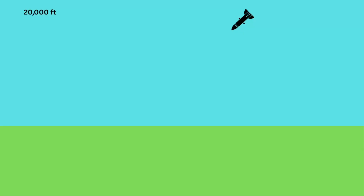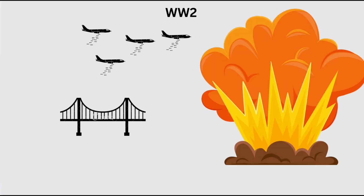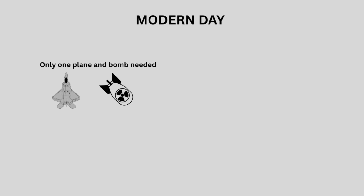Precision-guided munitions. Imagine dropping a bomb from 20,000 feet and threading it through a single window. For most of history, that was impossible. In World War II, entire bomber groups could miss a bridge by hundreds of meters. Today, one plane, one weapon, one target. That leap is the story of precision-guided munitions, smart bombs.